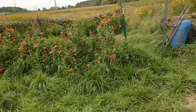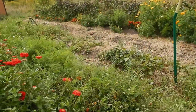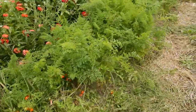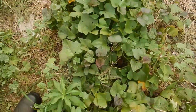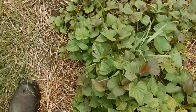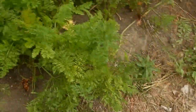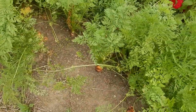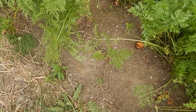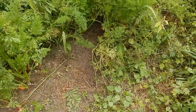So we haven't tried to dig up. So there's lots of cherry tomatoes still. Those are the volunteer ones. We haven't tried to dig up the sweet potatoes. That's what these are. Not sure that we're going to get much. And the rabbits have been at our carrots. They're just eating away at them. Everywhere, Trish.